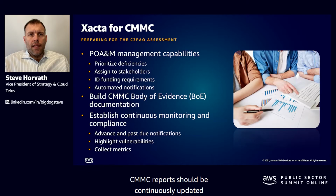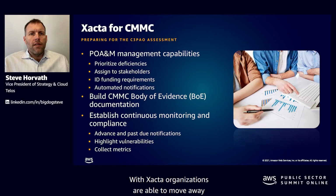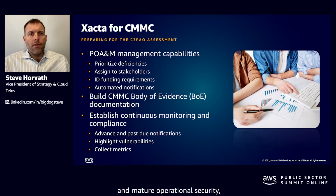Importantly, this shouldn't be a one-and-done activity. CMMC reports should be continuously updated to show how an organization is changing and staying ahead of supply chain and vendor risks to the U.S. government data. With Xacta, organizations are able to move away from static compliance policies and spreadsheets and actually operationalize security and compliance data. As vendors come and go and technology evolves, the compliance data is maintained, enabling features that will provide advance and past-due notifications, highlight vulnerabilities, and collect associated metrics, which will allow businesses to manage and maintain a near real-time view of the security and compliance program. The goal for organizations should be robust and mature operational security, informed by good risk management practices. Compliance and the CMMC certification should be a byproduct.